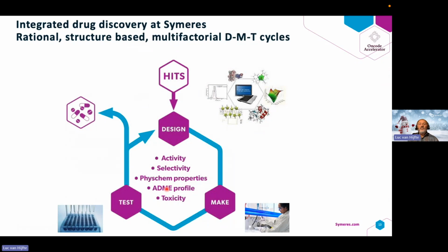So how does one step into this? Well, this is something for a medicinal chemist, which is called a design-make-test cycle. You have hits, chemical matter that you start from. You start making changes to these molecules at different regions. You try to understand how these differences impact not only the activity, but also the physical properties, the ADME profile, even the toxicity. And you go gradually through iterative optimization cycles in which you try to optimize your molecules.